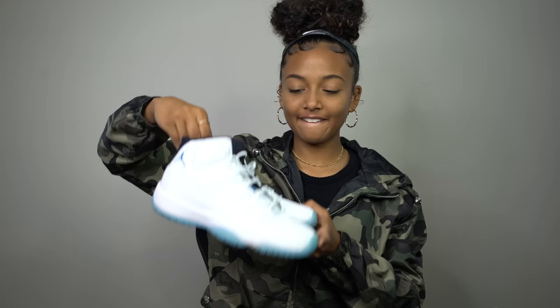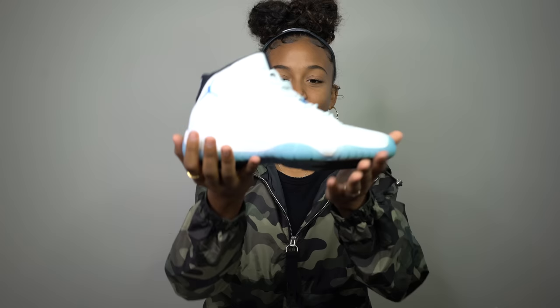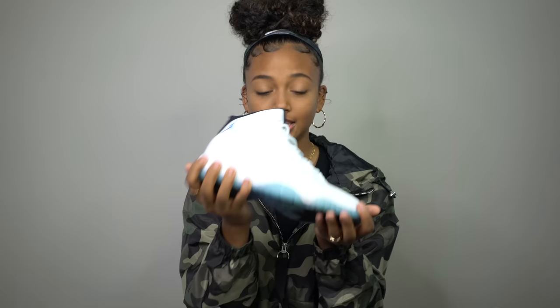Next up, Legend Blue 11s. We're gonna have to slow it down on this one. This is a dope shoe right here. I love these. When I found these, I was shook. I ordered them immediately. Man, isn't this a dope shoe? Oh, I love it. So this shoe was on my top I have to have these list. Then I got them and I don't wear them because they're just so beautiful.